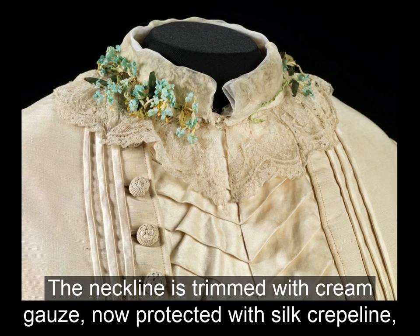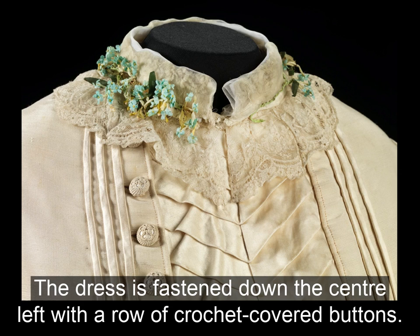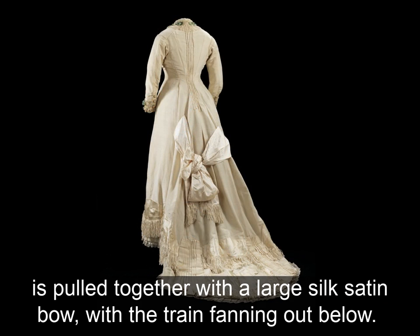The neckline is trimmed with cream gauze, now protected with silk grappelline, machine lace and artificial light blue forget-me-not flowers. The dress is fastened down the centre left with a row of crochet-covered buttons. Behind is a slight bustle. The fullness of the skirt is pulled together with a large silk satin bow, with the train fanning out below.